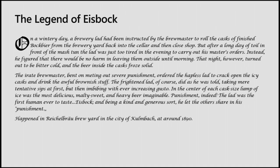But let's get to Eisbock. Let's make a first visit to the Eisbock world. It is believed that Eisbock was invented accidentally.